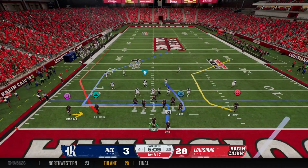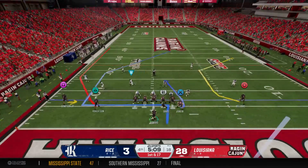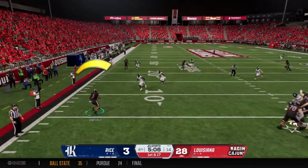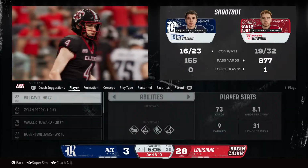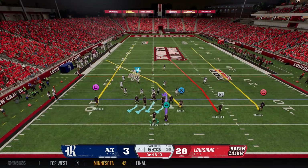On the set. Hey, let's go. Gets the back moving. Looking for a man. It's Howard. Pulls it in. He finds a little bit of room to operate. He goes out of bounds at the 12. I like the decision by the quarterback here. Just get the ball out of your hands, get it to your playmaker.